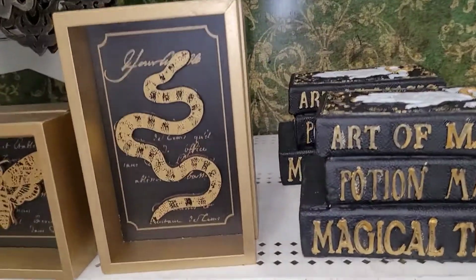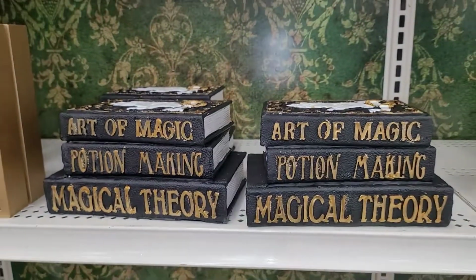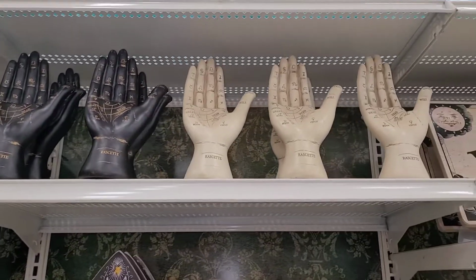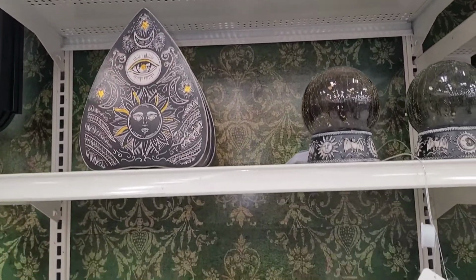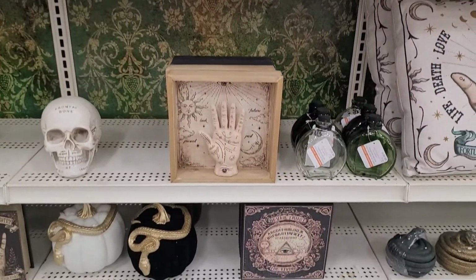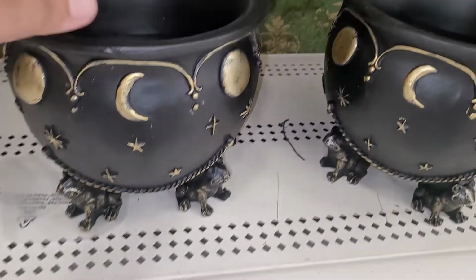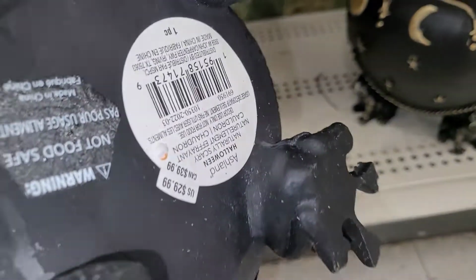Another favorite Halloween items are the snake themed and also the fortune telling themed items. I love those. I'm always finding reasons to use those in one of my rooms. And here we have a witch's cauldron that is beautifully done. I thought it was very unique the way this was done with the toads on the bottom of the cauldron.